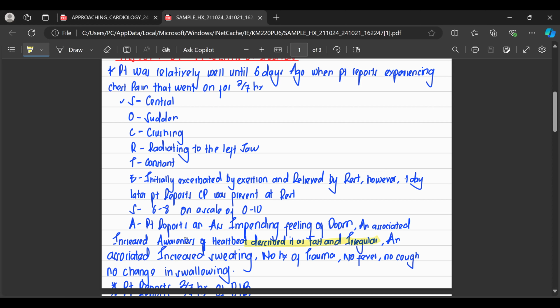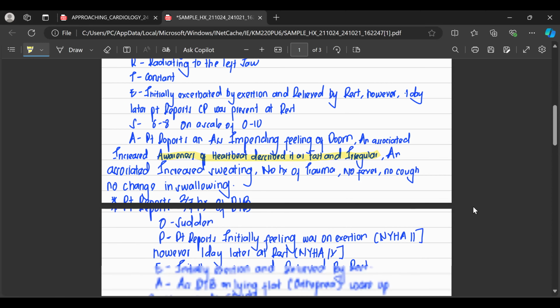He described it as fast and irregular. And he reports an associated increase in sweating. And the patient has no history of trauma, no fever, no cough, or any change in swallowing. The patient reports a 2-day history of difficulty in breathing that occurred suddenly.